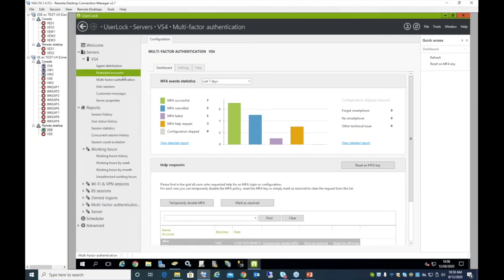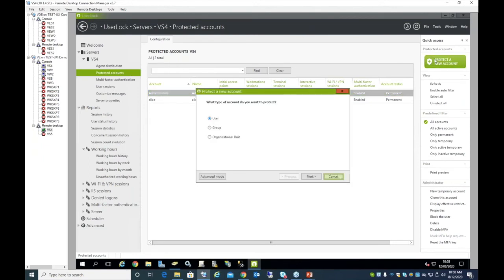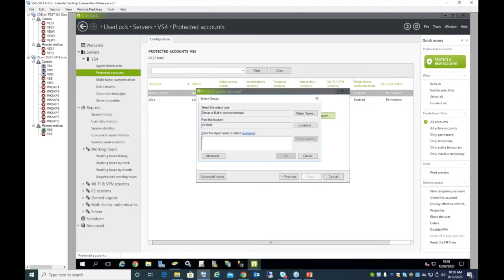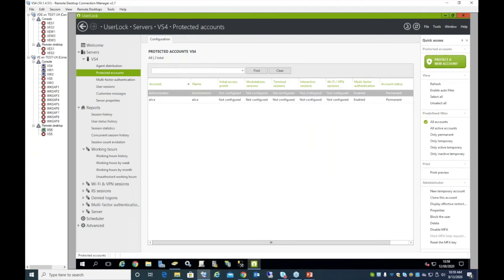So what we need to do in Userlock to enable multi-factor authentication, or to add any other contextual restrictions that we can add as well, is create a protected account, and we can do this at the user group or OU level from our Active Directory. So I'm going to select a group, and I've created a group in my Active Directory called MFA users. So that makes it easy for me to do some slow onboarding. And so here I'm going to see my protected account added to these ones.